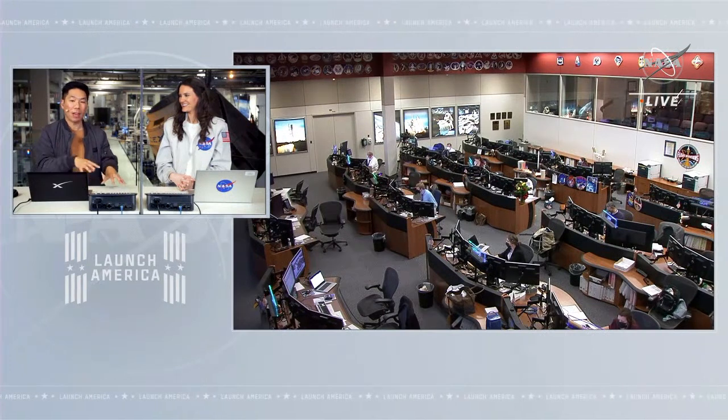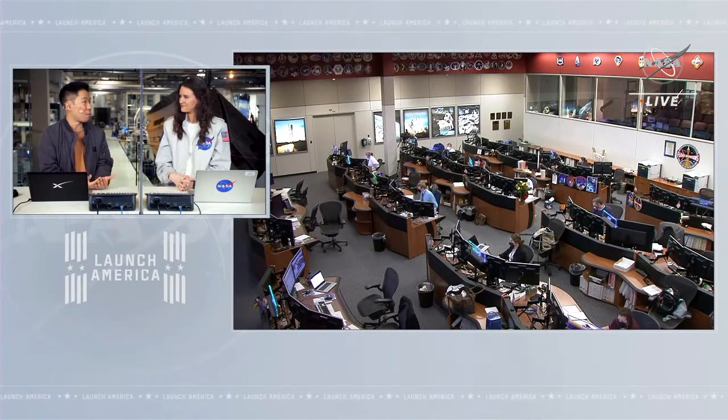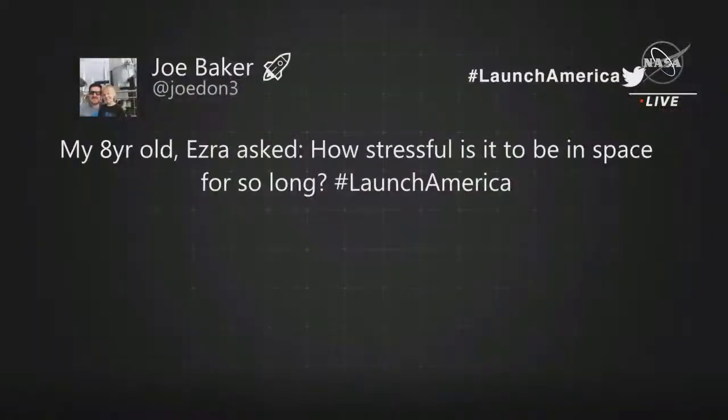So one thing after splashdown, and we do recover the crew, you'll notice that they will be tended to by medical staff, and that's to make sure everything is okay, because after spending such a long time in space, the gravity can feel quite heavy. And that's a great intro into this next question from Ezra, 8 years old. Hi, Ezra. Thank you so much for watching. Wanting to know how stressful it is to be in space for so long.